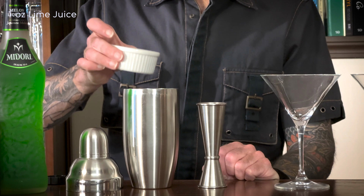So the idea always is start with your cheapest ingredient first of all, and you leave your most expensive one until the end, okay? So, I'm going to start with my lime juice here. 1 ounce for each of the drinks, so there's actually 2 ounces in here.